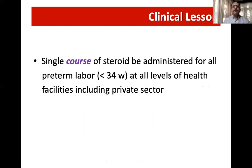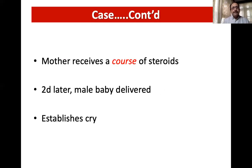So the first lesson for the clinician is that we must advocate, support, and promote use of a single course of steroids for all threatened preterm labors at all levels of healthcare, irrespective of the availability of facilities or not. Having said that, the mother receives a course of steroids and 2 days later, a male baby is delivered and it establishes cry in the delivery room.